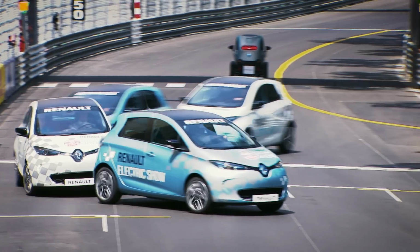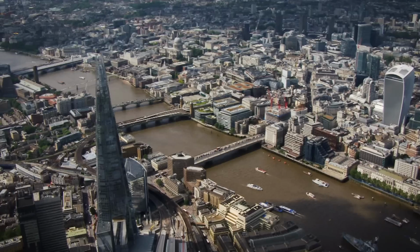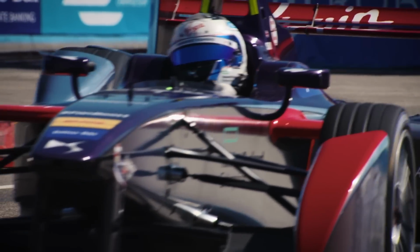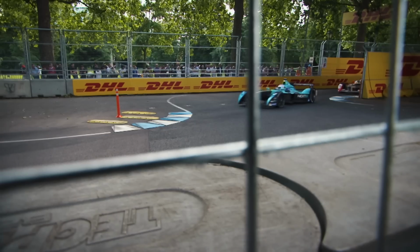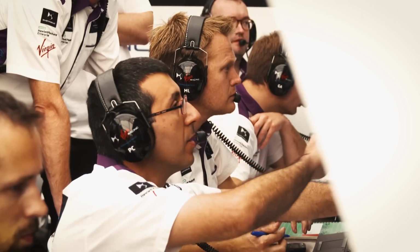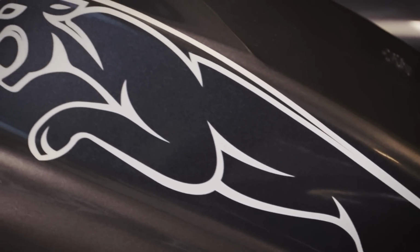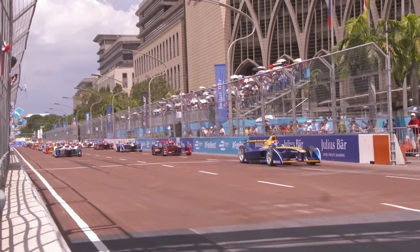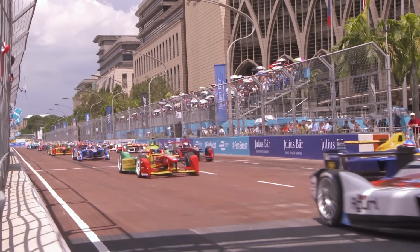Formula E should race on street circuits because that's where EVs make the most sense. It's in cities. It's where you have the biggest challenge. Formula E is the only series that offers this kind of racing and this kind of technology. I totally believe that this championship is the catalyst for manufacturers to evolve and learn about their electric systems. With the arrival of Jaguar, the talks about BMW and all the manufacturers that are already involved in Formula E, I think it's a good future.